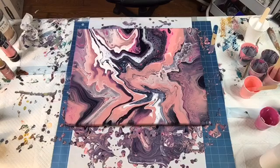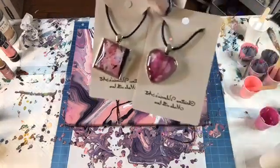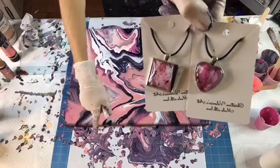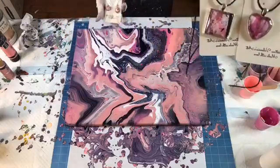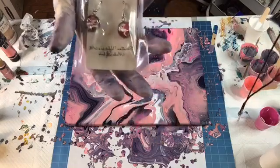I got some necklaces, got some earrings. Try not to get them dirty with my painted on fingers. So, see, here's two necklaces that I made out of the skins that come off my paintings. So there's those, and then some earrings.